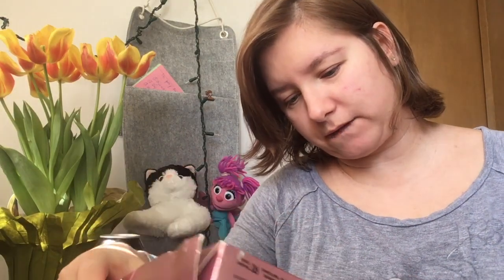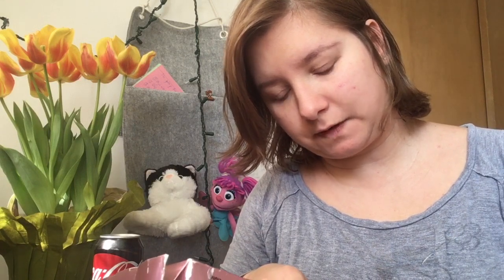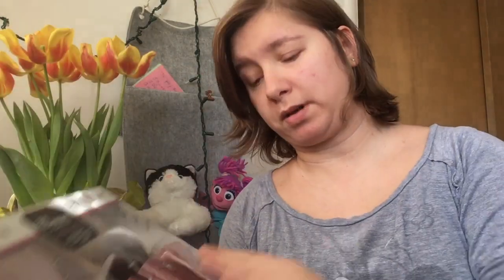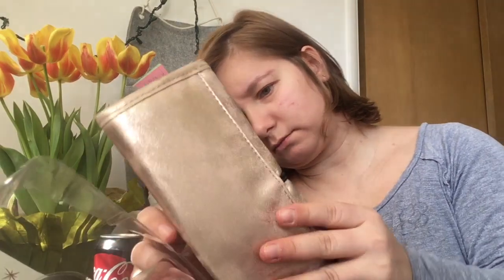So you have, let's see, Miracle Complexion Sponge: soft, flexible, firm, using the round side to blend and the flat edge to contour and tip concealer. And then we have, let's see, let's open it. I'm bad at opening the packages. So let's put this back here. It's coming with something to put the brushes in.